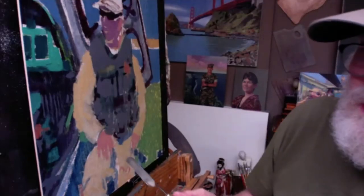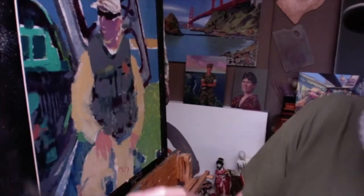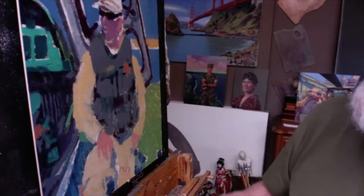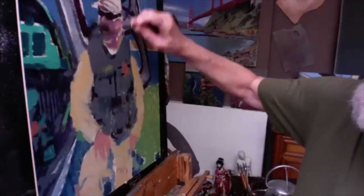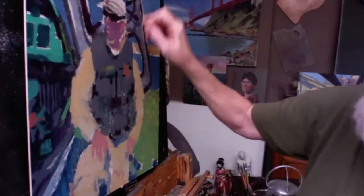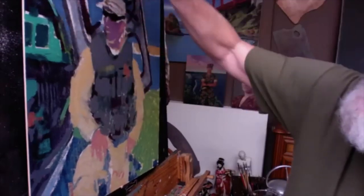I do it in between all of these progress photos. I scrape the paint off. So see this blue area? You can see the color is still there, the shape is still there, but it's easy to go back in and paint over that.